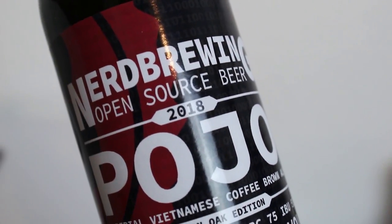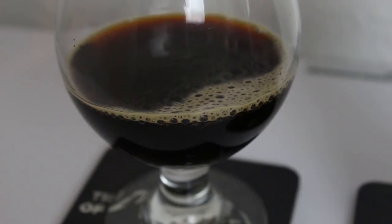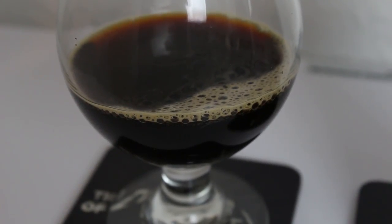So, first beer for us from Nerd Brewing. And hopefully not the last. Pretty good start. We need to try and get the others. This is really good. If you have a chance to try Nerd Brewing Pojo, the bottle release counts of these are super low on pretty much all their beers. It's like 300 bottles or something. So pretty hard to come by.